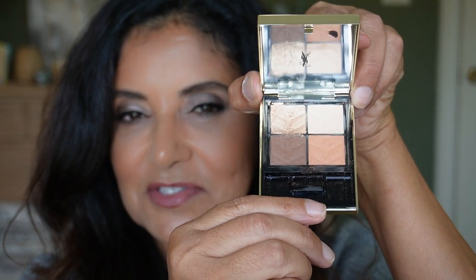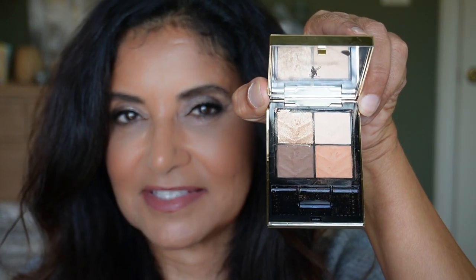Okay, I did put it back in, so I'm not going to try to upright it because I don't want it to fall out again, because this one is my favorite palette so far of the three that I used.